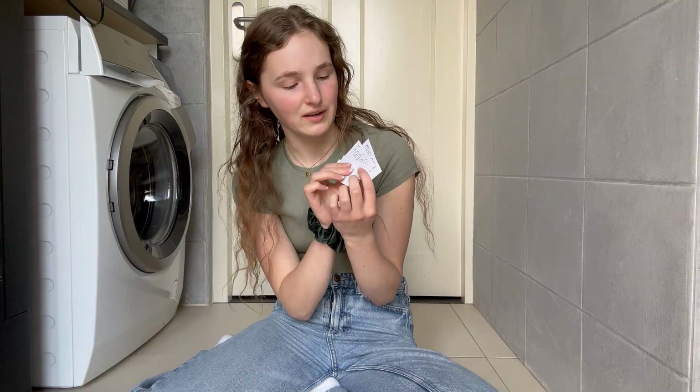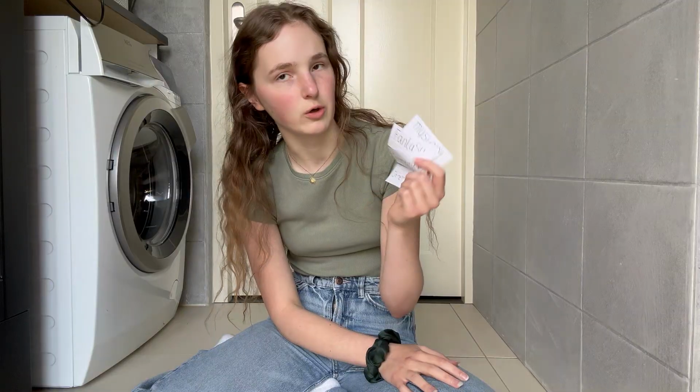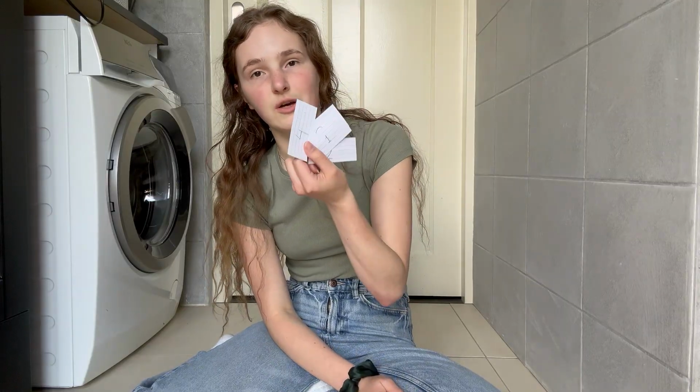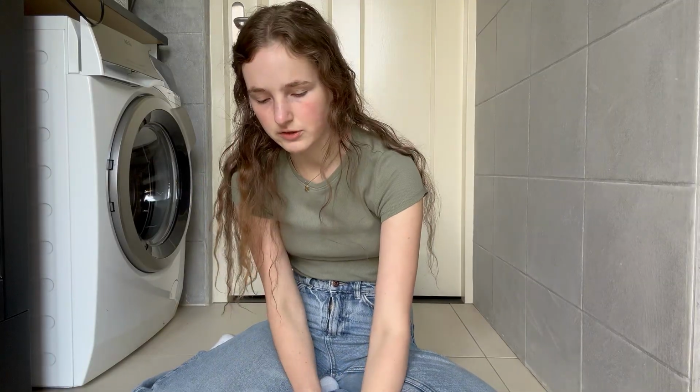Before I get my cat, I'm gonna show you how I'm gonna do it. I have these 4 tags with mystery, fantasy, romance, and other, because I mostly read fantasy, mystery, and romance, not really any other genres. And on the back I have 1, 2, 3, and 4. So if she chooses a genre, I'm gonna turn it around and she can choose a number and then we'll count on my bookshelf, because I only have 4 books in the other genre. So I decided to do it like this.